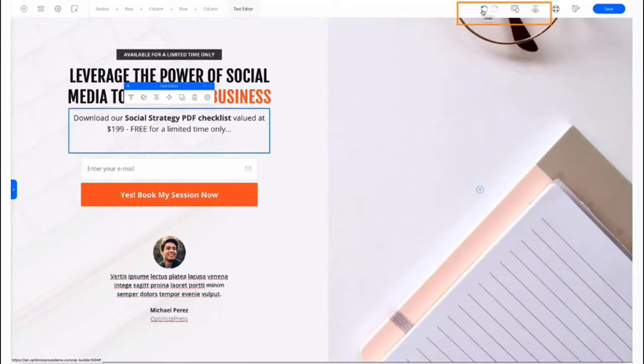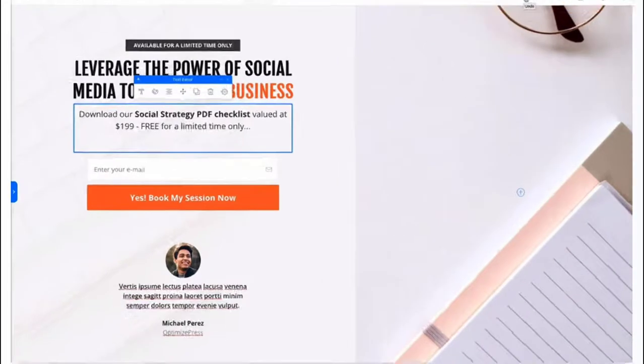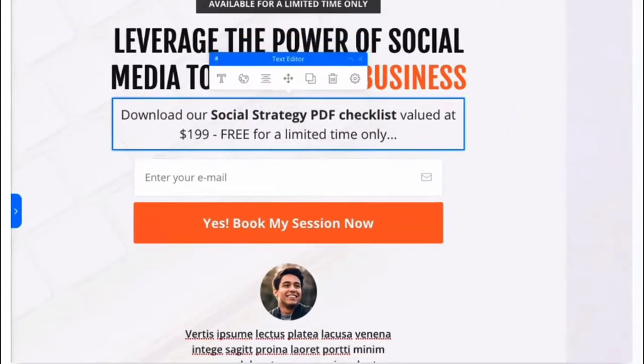It's very easy for us to be able to edit the various elements that we see on the page. We also have an undo feature up here. So if I wanted to undo anything that I've done, I can quickly click back and put my page back to how it was before.